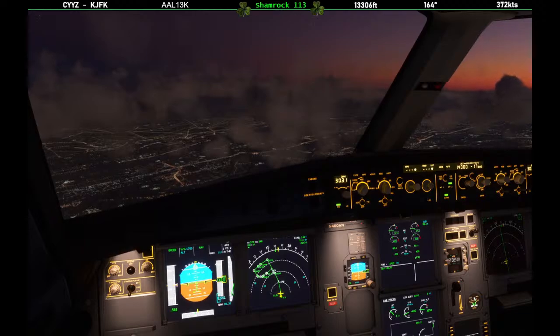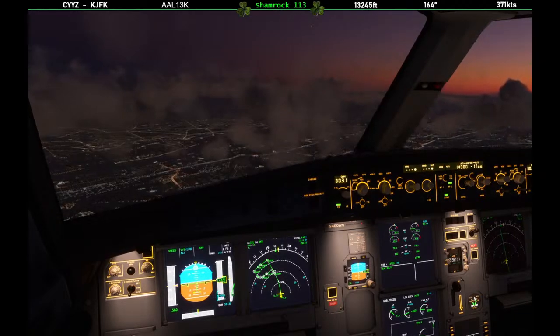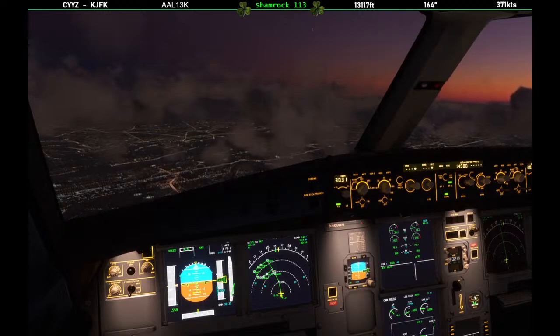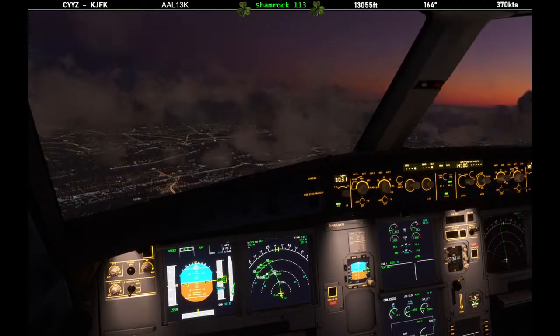New York JFK traffic, American Airlines 13 Kilo is on the approach for 22 left, inbound Kimball, flight level 140. New York traffic.